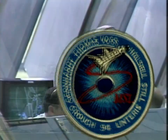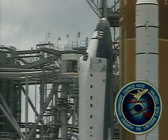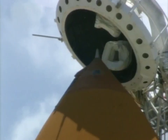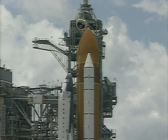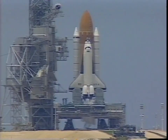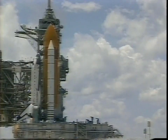STS-94. And NTD, you're clear to launch. I copy. Watch and listen to the launch. I wish you Godspeed, Columbia. Keep the dream alive. As you have, thanks. And we want to congratulate everybody here at the Cape who made this record-breaking turnaround possible. We'll take good care of the ship and see you in 16 days. Copy. Thank you. T-minus 10, 9, 8, 7, 6. Main engine start.